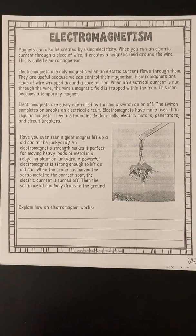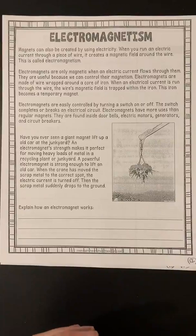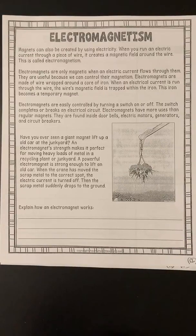Electromagnets are easily controlled by turning a switch on or off. The switch completes or breaks the electrical circuit. Electromagnets have more uses than regular magnets. They are found inside doorbells, electric motors, generators, and circuit breakers.